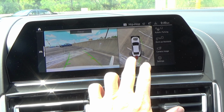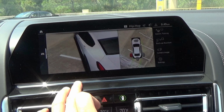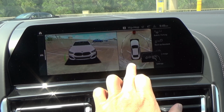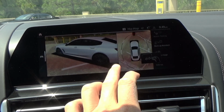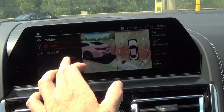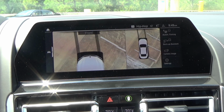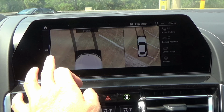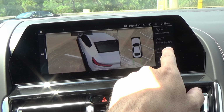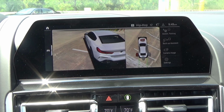You can also click on the points if you like, so you can see it. And the nice thing about it is you can see the 3D view. The only disadvantage is, as you're seeing, you can't really do anything here. You have to click on the points over here. So it's not as intuitive as the Mercedes-Benz or the Audi line. However, the nice thing is you do have the car wash feature, which they do not have, and it will show you, so it's easier to line up so you don't hit anything. Or you can just click this back, go back into your parking. You do have your park assist and your automatic parking as well, which will pretty much park for you. All you have to do is apply the brake.